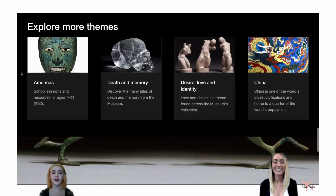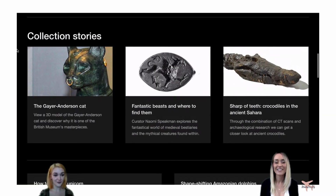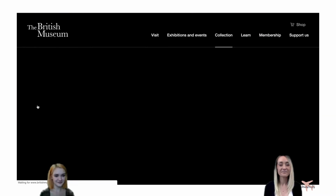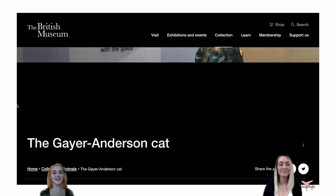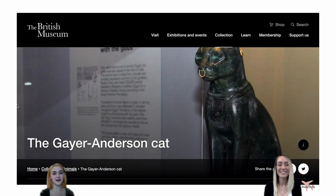This one is one that I think is really cool. It's the Gayer-Anderson cat. I love cats, and it'll pop up on screen in a moment. The Gayer-Anderson cats are one of my favorite animals of all time. Yes, I really think this cat is cool, not only for the history behind it, but it looks a lot like my cat Joey, which we will include her on screen. She's a little bit of a demon, but she's very cute.